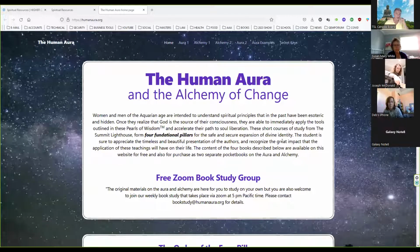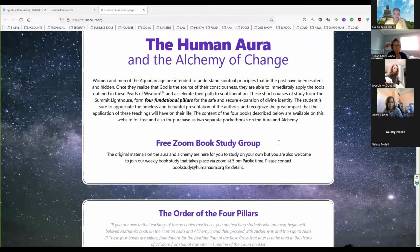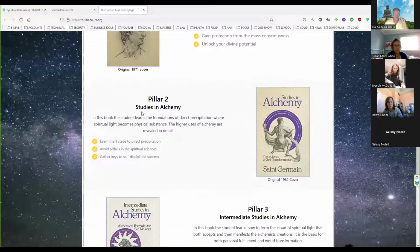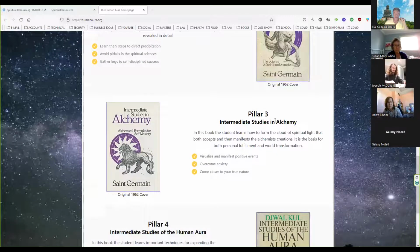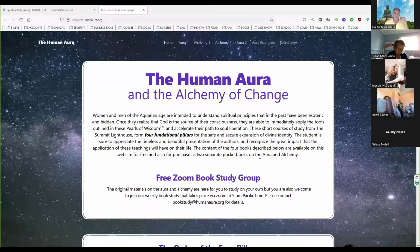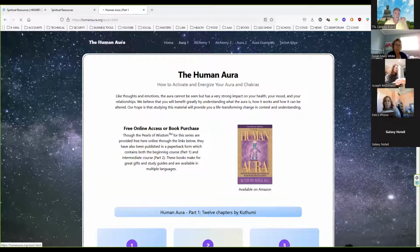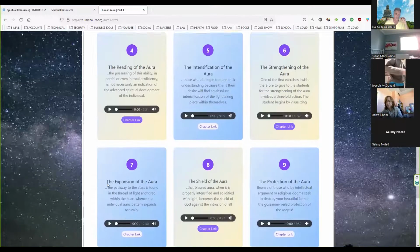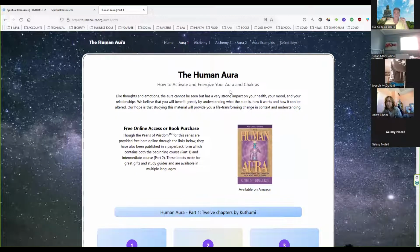We're working on speeding up the website. We found one of the problems here, the pages don't load as quickly as we'd like them to. But there's book 1, Studies of the Human Aura. Book 2, Studies in Alchemy. Book 3, Intermediate Studies in Alchemy. Book 4, Intermediate Study of the Aura. You can either click on the image or the menu across the top and get direct access to the text, and click on each individual chapter to read them online, or click on the audio and listen to Laura Hamilton reading them. So the 4 pillars are available there.